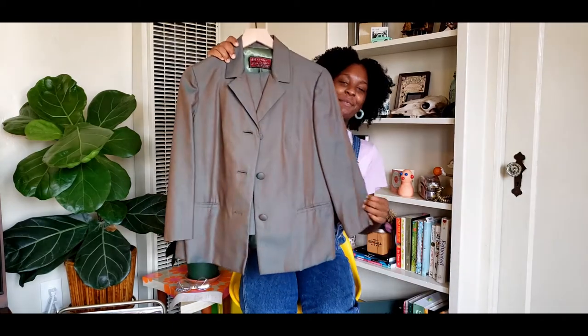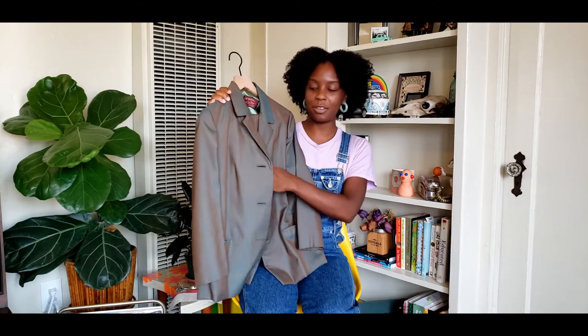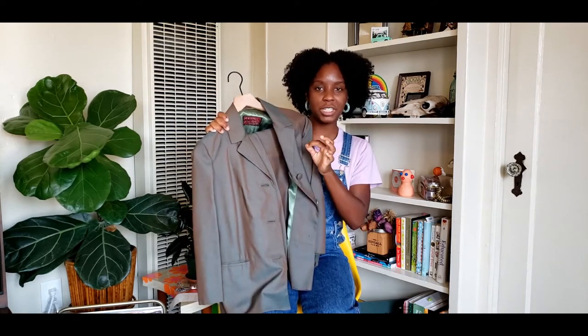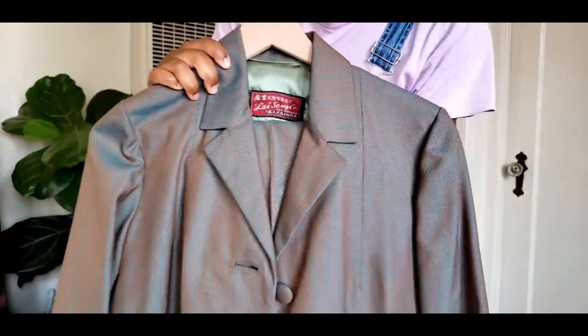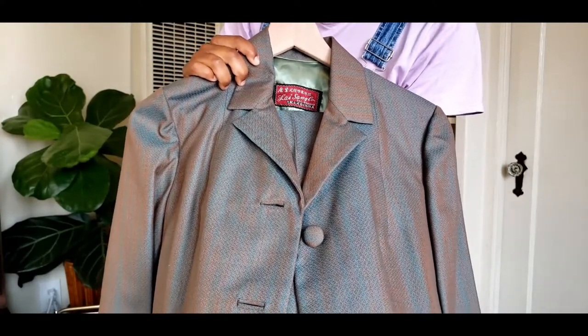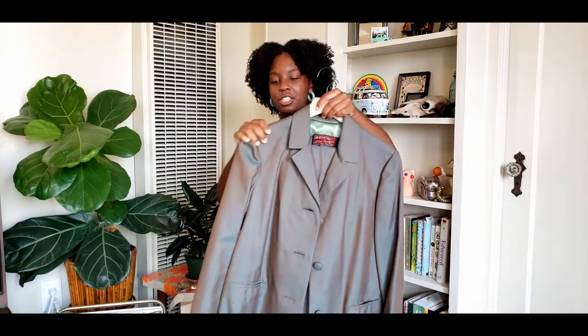Okay, so this is the last piece. It's a suit. It's a two-piece suit. I saw it because I was so attracted to the stitching details. It's like an iridescent detail. I'll get a little closer. It's like browns, blues, and some greens in there, but it gives this iridescent look to it. I think it's just stunning.